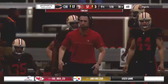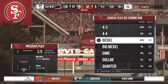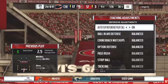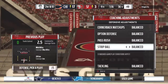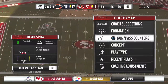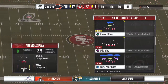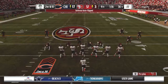Looking for a cutback lane, but nothing there as he's met at the line of scrimmage. And now the 49ers signal for a timeout defensively as they'll talk things over prior to this upcoming second down play. Another running situation on the doorstep as they come up 2nd and 10.